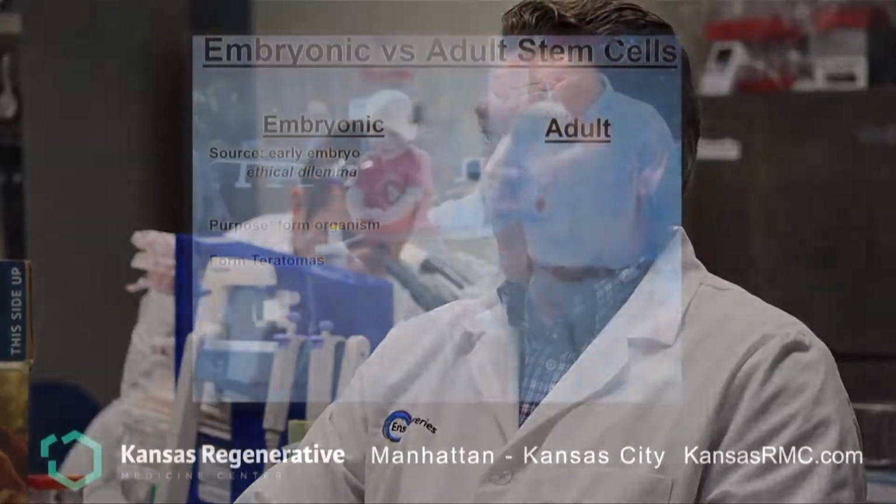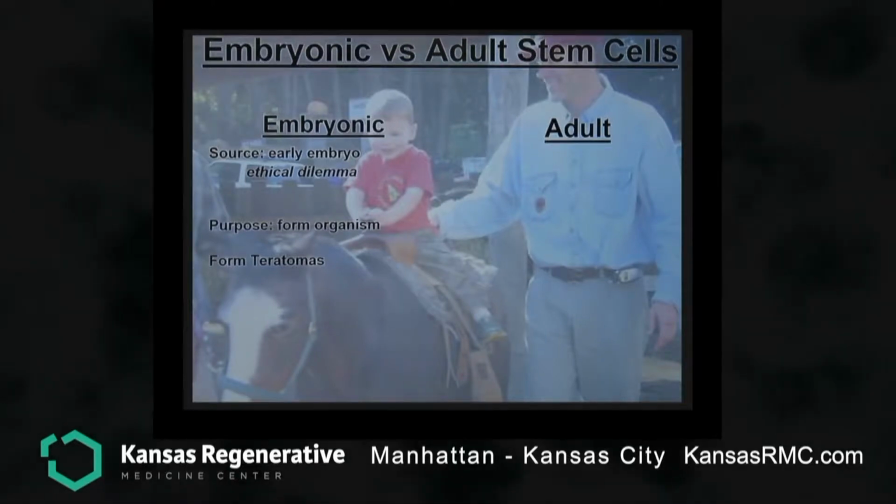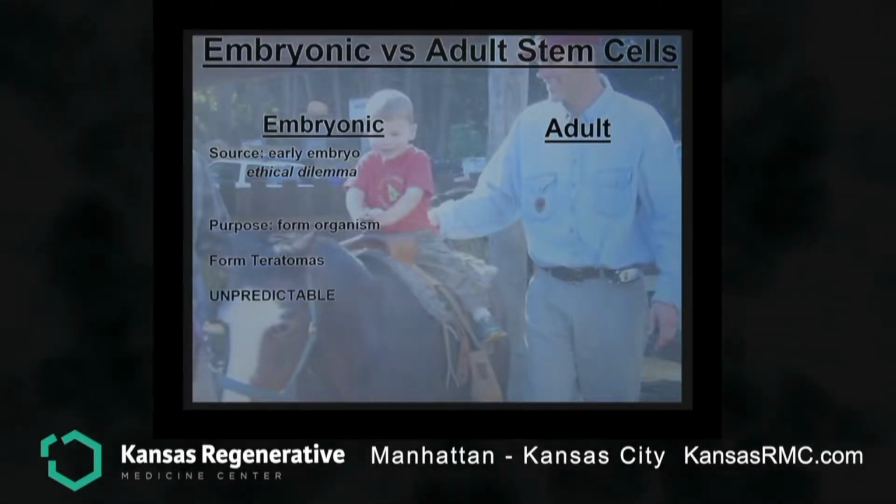When we use those in an adult body, though, if we take an embryonic stem cell and put it into your liver or your hip joint, we have problems. That stem cell reverts to its original programming, which is to make an organism, to make a being. And when they do, they kind of panic. I call it stem cells gone wild. This is like an ADHD kid in a candy store without parental supervision.